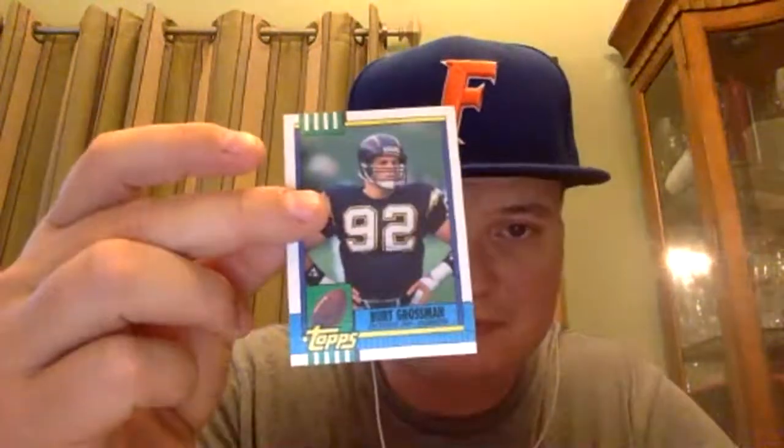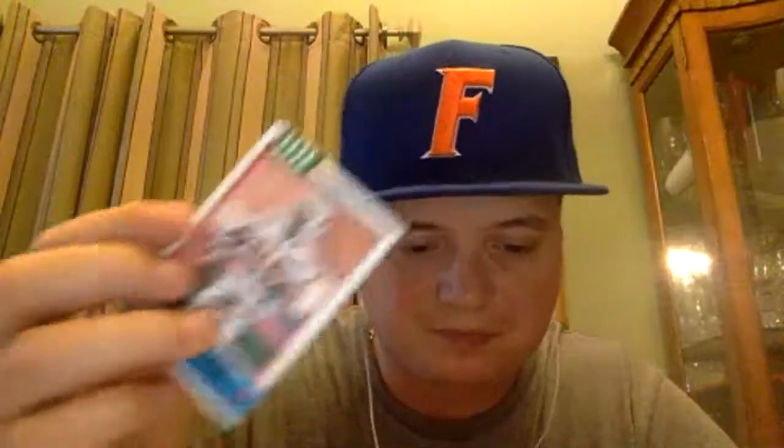Bert Grossman from the Chargers. Don't know him. We have a Carl Lee from the Vikings. So let me know if you guys recognize any of these guys, because I don't. We have an Ernie Jones.